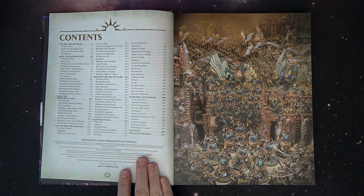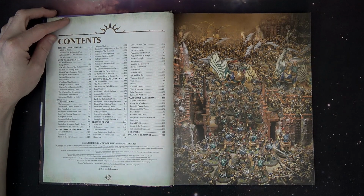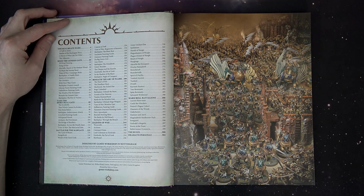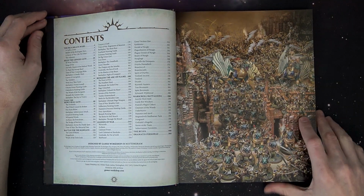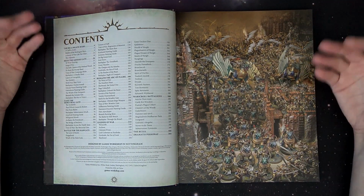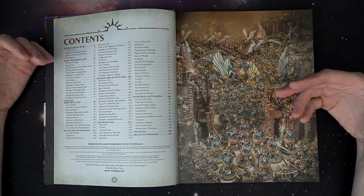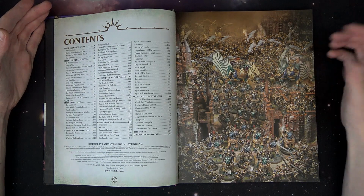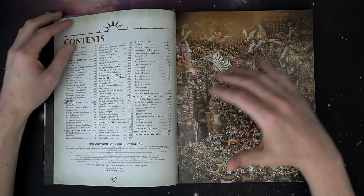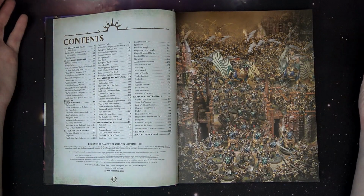As far as contents go, like I said, it's a 304-page book. They've got some interesting stuff in here. They've got 4 new Time of War sections. Those are the rules, like your campaign sagas. They basically add a little bit to your games, like if you're trying to recreate or replay these particular battles contained in here, then those help you and supplement your gaming experience.